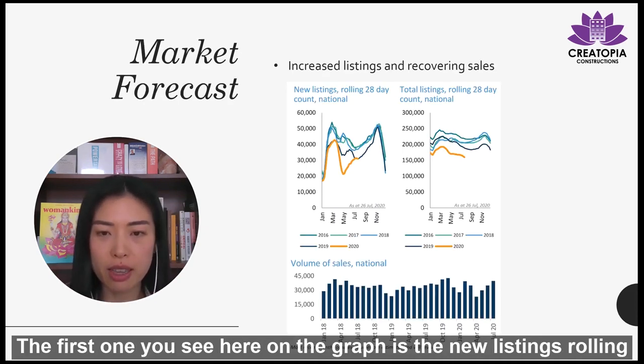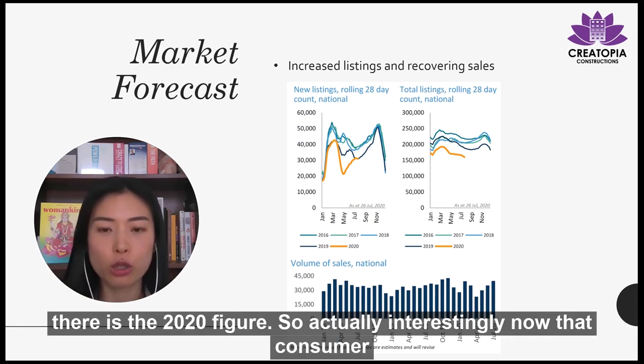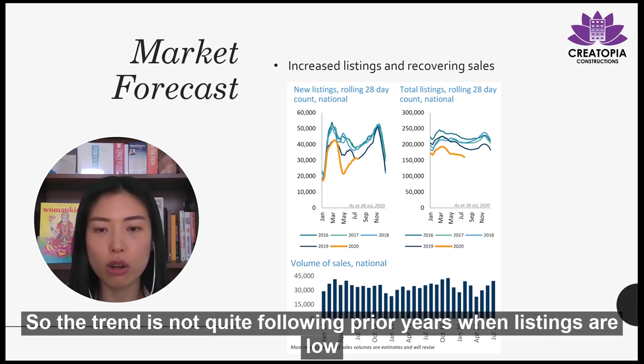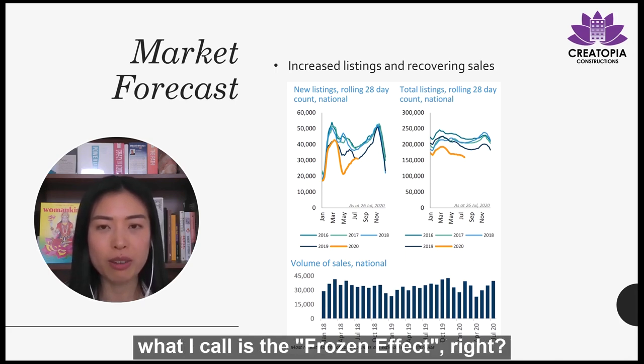The first one you see here on the graph is the new listings rolling 28-day count, which is the national numbers, and the orange line you see there is the 2020 figure. So actually, interestingly, now that consumer sentiment has been recovering for June and July, more people are putting their houses on the market, even compared to previous years. So the trend is not quite following prior years when listings are low for this time of the year, which is winter. To me, what I call the frozen effect, right?